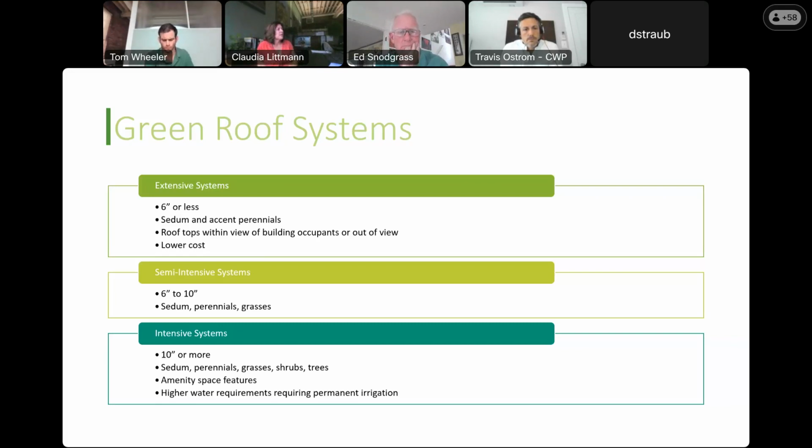A semi-intensive is more of a 6 to 10 inch system. You could start introducing perennials and grasses in these systems. More moisture could be held there, more nutrient, and then those species can thrive. And then, of course, there are the intensive systems. We are seeing these more and more. Buildings are incorporating these intensive systems as amenity space features. So you're satisfying your stormwater requirement, and you're also, especially on higher end residential buildings, having these wonderful amenity spaces, which are quite beautiful. And those still have your sedums, perennials, and grasses, but now we can introduce shrubs and trees. Some of those planters are 4 feet depth or more.